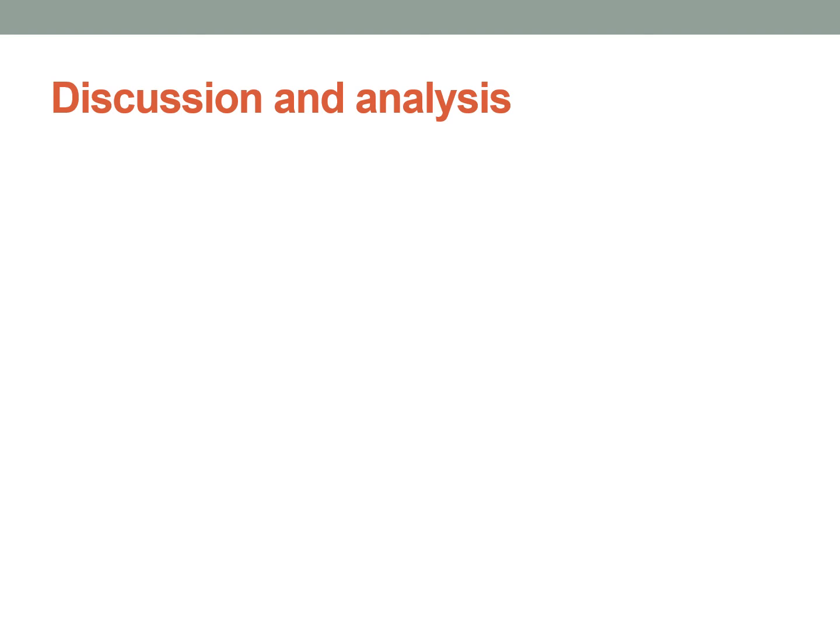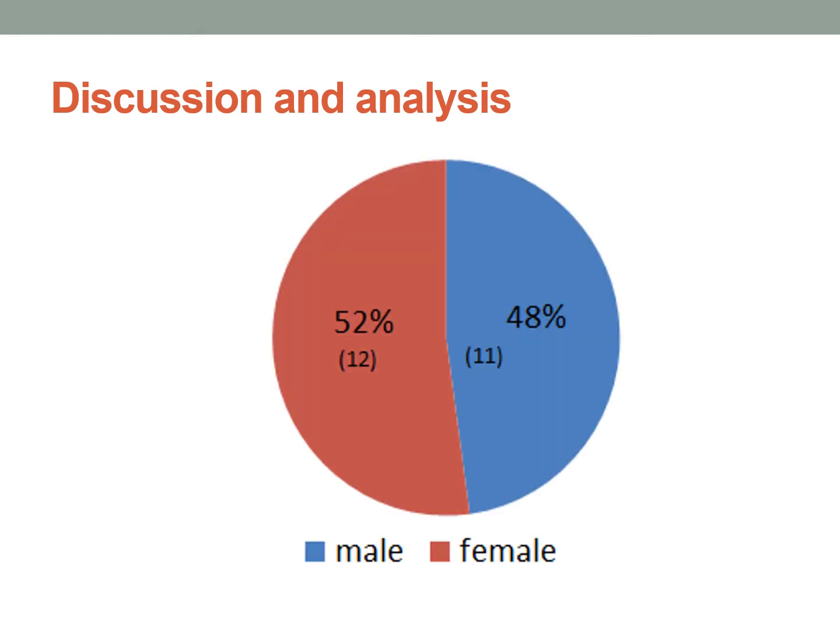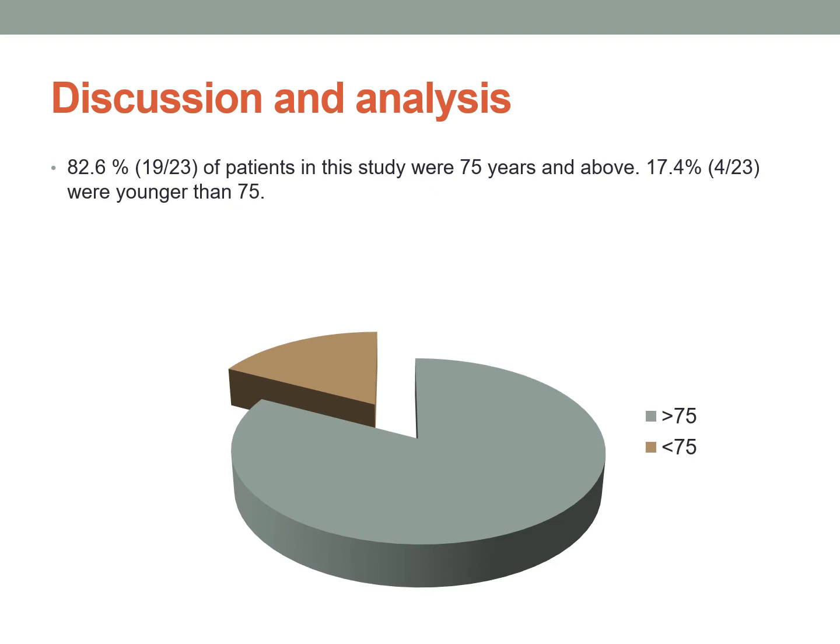Discussion and analysis. Total 23 patients were eligible for the present study. 11 patients were male and 12 patients were female. 82.6%, that is 19 out of total 23 patients in this study were 75 years and above. 17.4%, that is 4 out of total 23 patients were younger than 75 years old.